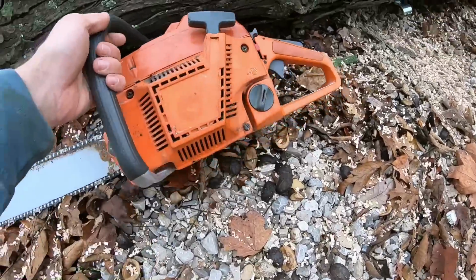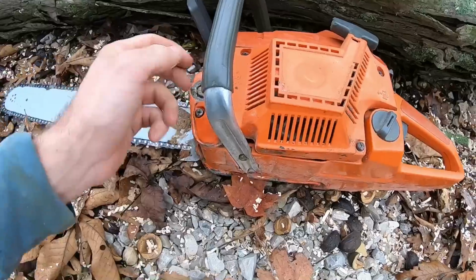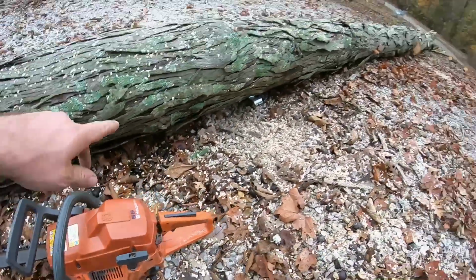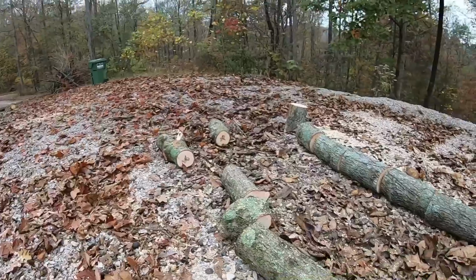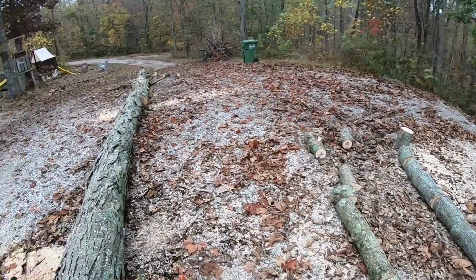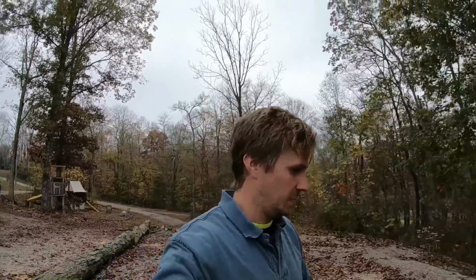If you're new to the channel, this is nothing more than a Husqvarna 55 that I bought used and have been loving it. There you go, 1998. All that cutting, that was 1 tank of gas. So there you go. I'm gonna see if I can get this stuff split, and then I don't know, I don't really have a plan. Nothing new there.